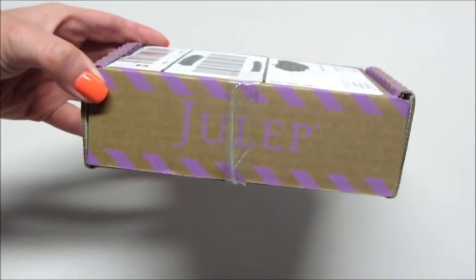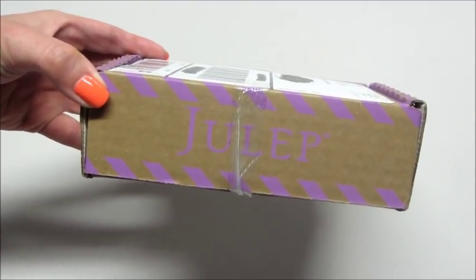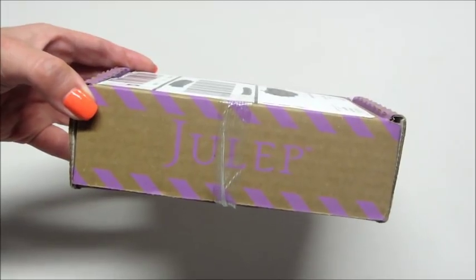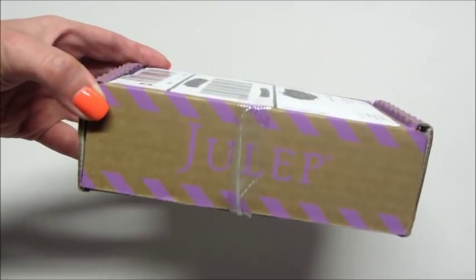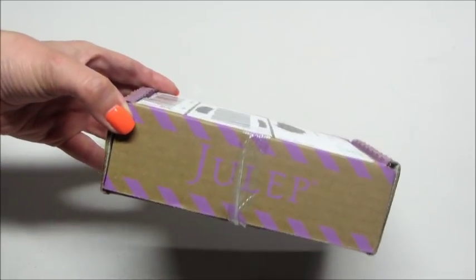Today I have an unboxing from Julep. This is the July box. I've been a member of Julep for a very long time, but I have so much nail polish that I've been pausing every single month, probably for like 2 years. And I forgot to pause it this month.